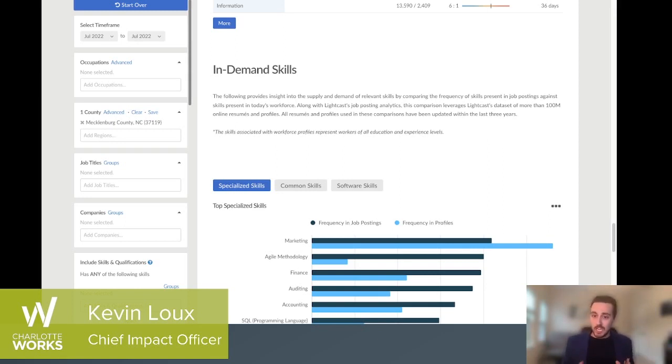Across all 98,000 jobs for the month of July, the skill that was most in demand was marketing. Just having the ability to understand marketing, and again, that's a very nuanced skill. It can mean a lot of different things, but that was the top skill in demand. So what I want to do now is look at these skills. We got marketing, agile methodology, finance, and look at how do you navigate your career path knowing these top skills in demand.